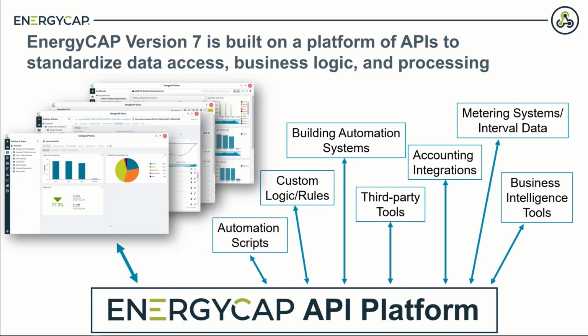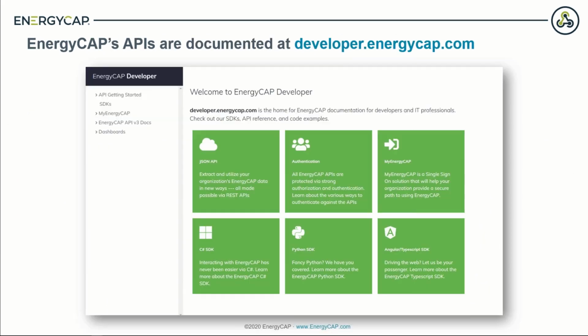So here are some examples of things that might be applicable to you in your organization. You might have automation scripts that you want to run, and they can call the EnergyCAP APIs, or custom rules or logic. Maybe you're running building automation systems that can integrate with a system like EnergyCAP. Other third-party tools, accounting integrations, a very common way that people use our APIs is for accounting integrations. Metering systems and interval data, or maybe you want to get data out of EnergyCAP and integrate it with other business intelligence tools. These are all ways that you can use the EnergyCAP API platform to get your data out of EnergyCAP, or maybe to feed data into EnergyCAP as well.